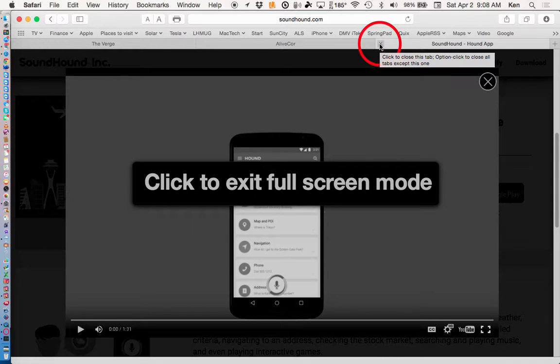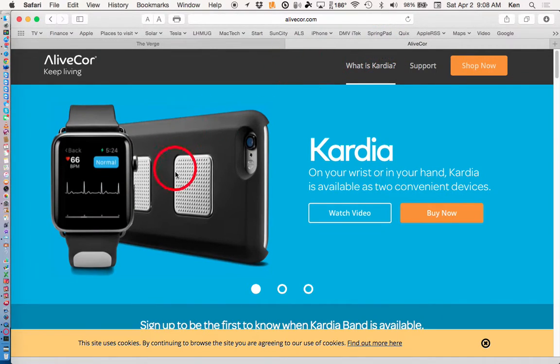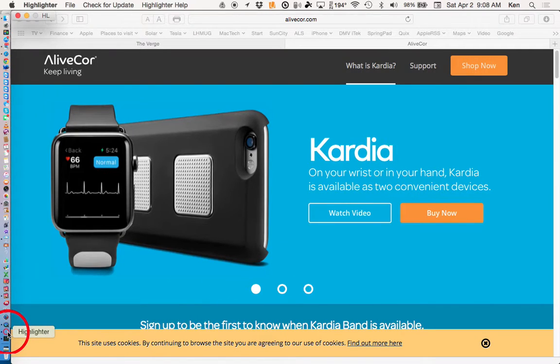I paid extra when I got my Mac. It's a little app called Highlight. And when I'm doing demos, or when I'm trying to show things, it works really well. I just turn it on or turn it off. Boom.